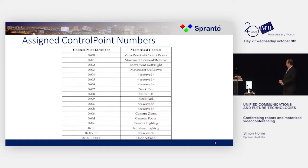It's just designed to provide these, as well as a large number at the bottom for user-defined use. So these can be used by any implementer to define their own control point. So these are functional control point numbers. What happens when you set up a call is that your device will tell the receiver what it supports, what its limits are, what its current position is, and what its viewport is. So you can provision your tablet to support whatever mechanism is needed to simulate robotic control of that device.